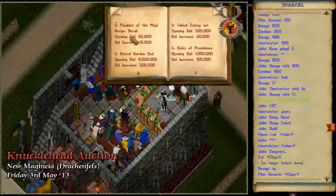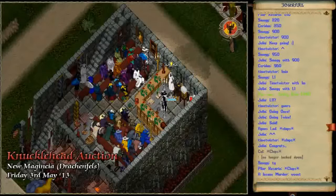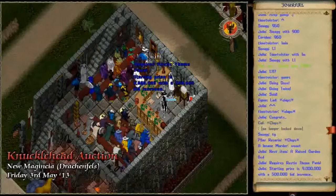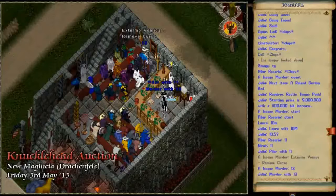Okay, I'll just tell you the next item while I'm sorting that one out. The next item is a raised garden bed, opening bid 9 million with a bid increase of 500,000. Yeah, Julie's just pointing out actually that this does require the rustic theme pack, can't be used if you haven't got it. And people do actually really want this as a start. We're already up to 11 million. 13 million. So I can see this going quite high.